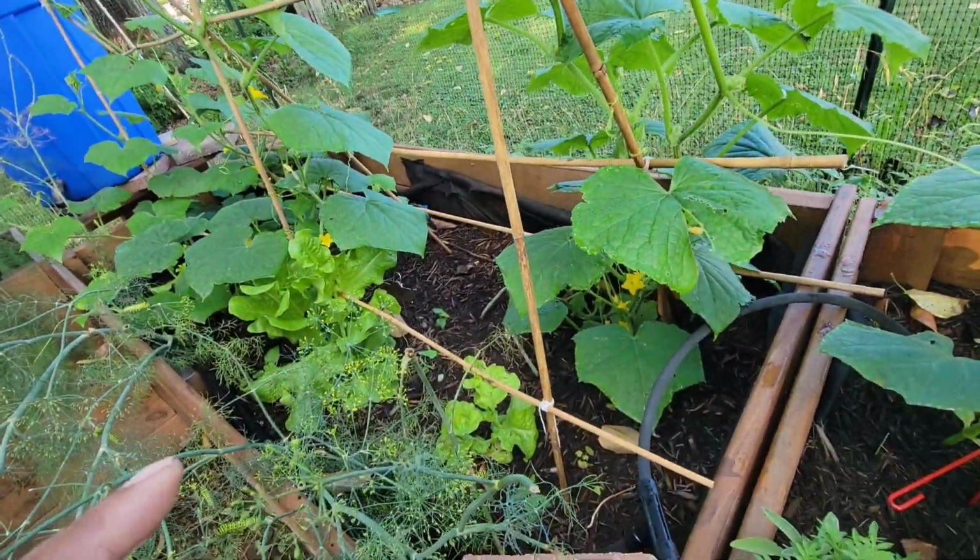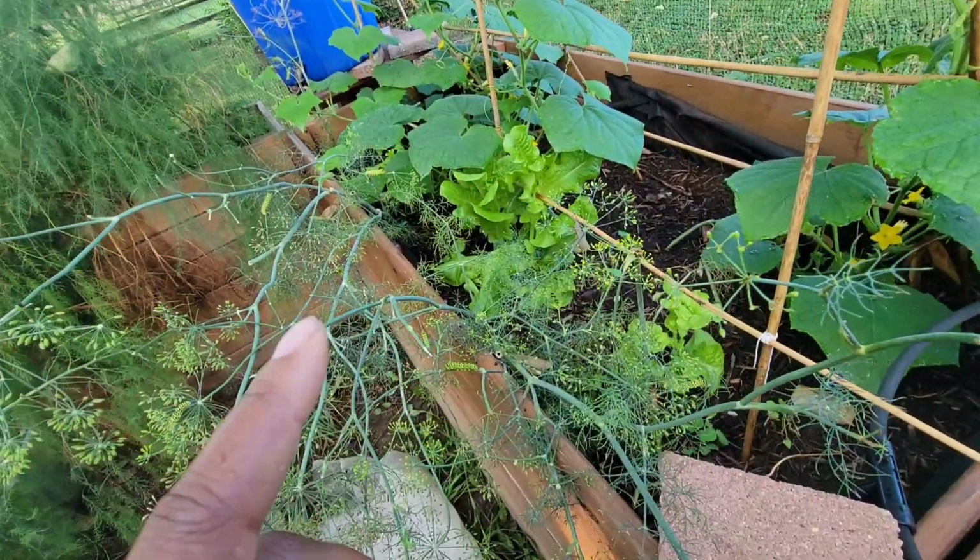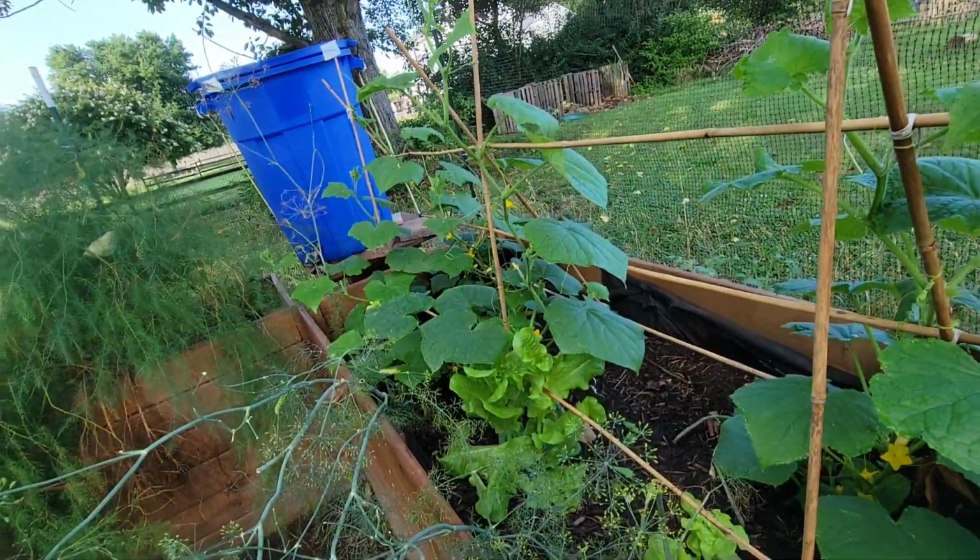They are flowering. I have some lettuce I need to cut. I should do that today before I leave. I actually need to get ready to leave.